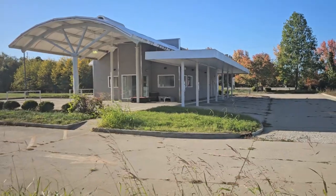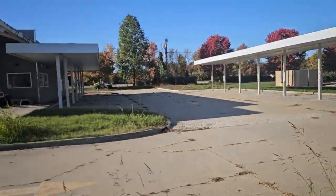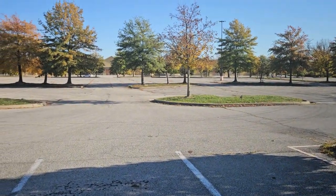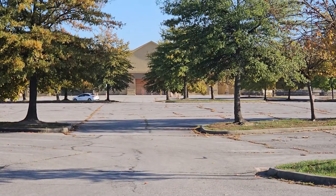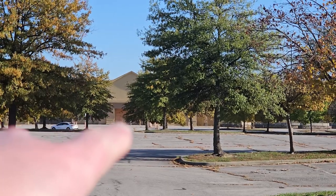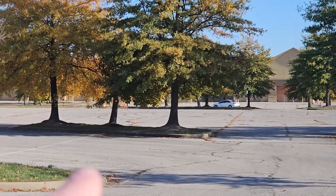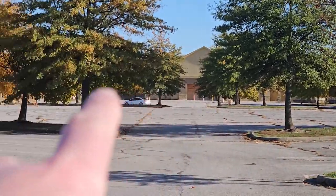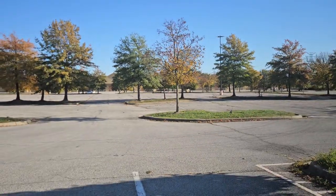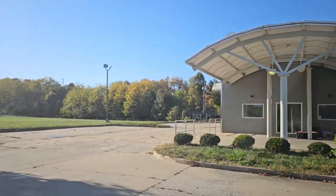And again, here's the abandoned Sonic. We could go through here. It's all boarded up. Cannot no longer go inside of it. But you see almost everywhere in the parking lot, there's like a security car. But we take a look over here for y'all.